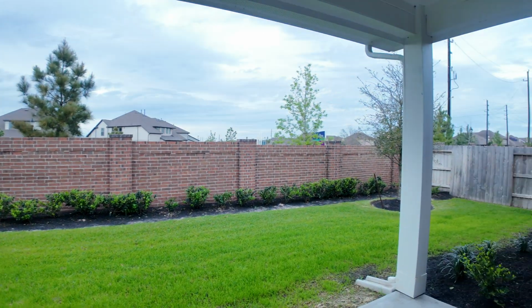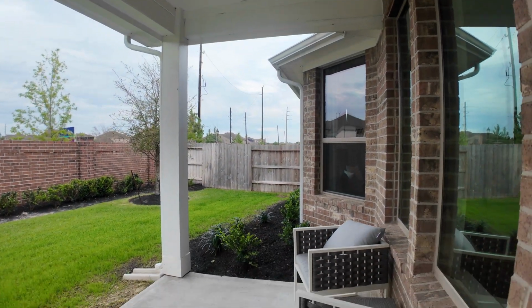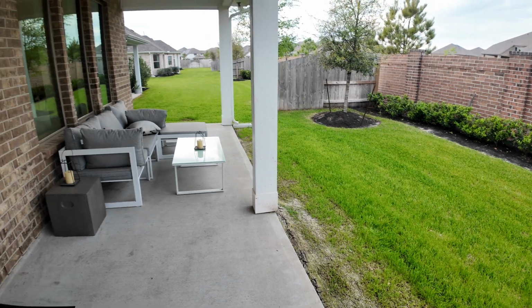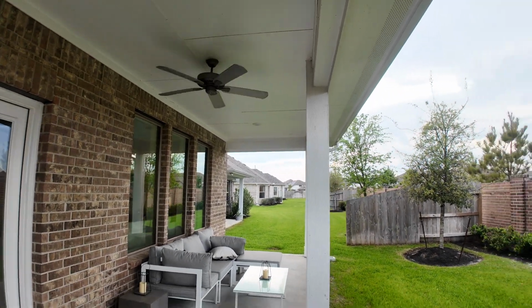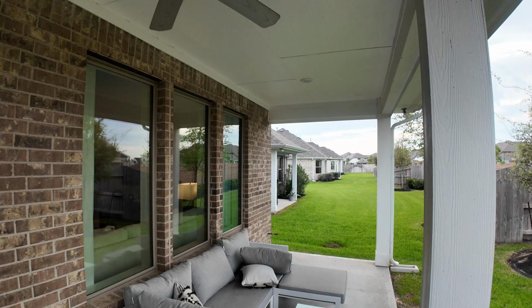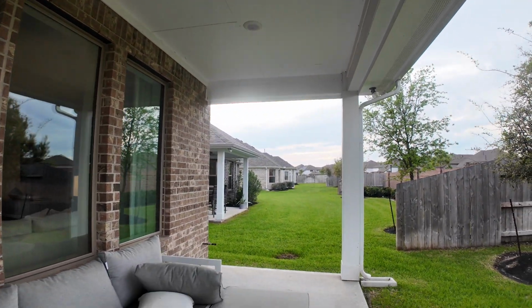All right, so you've got a covered patio still back here. It's not as big, so you don't have a large patio space like you did on the other one. You possibly could still fit a table out here, but it'd be very, very tight. So you don't have a whole lot of room between the house and the backyard over here. So they've got like a little couch out here with a small table. They still got a fan out here, but again, I prefer to have the big space on the patio.